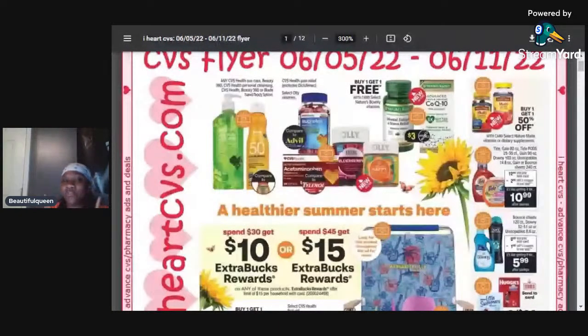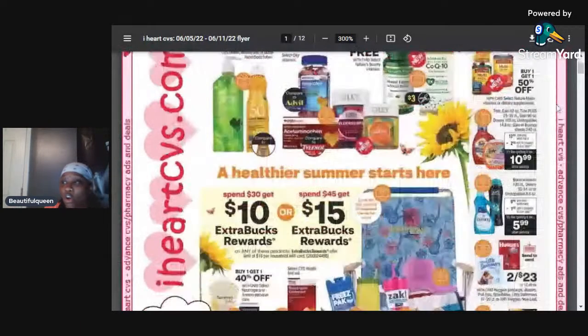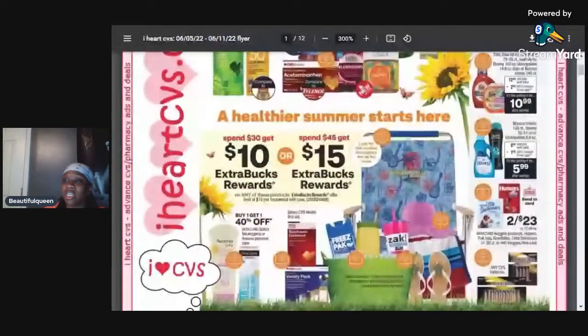My 6-5 coupon insert preview should have uploaded by now. We have select Nature Made Vitamins or Dietary Supplements, buy one, get one 50% off. The Tide Laundry, the Tide Pods, always included. We got Bounce Sheets, 120 count, Downy, 30 to 51 ounce, or Unstoppables, 8.6 ounce. Now, I either love Downy Fabric Softener or Snuggle Fabric Softener when I mop. It smells so good.